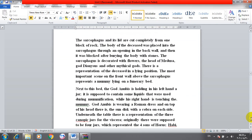The sarcophagus and its lid, الغطاء بتاعه, are cut completely from one block of rock. The body of the deceased was placed into the sarcophagus through an opening in the back wall and then it was blocked after burying the body with the stones. The sarcophagus is decorated with flowers, the head of Medusa, god Dionysus, and other mythical gods. There is a representation of the deceased in a lying position.